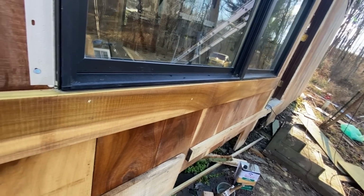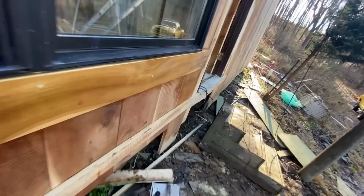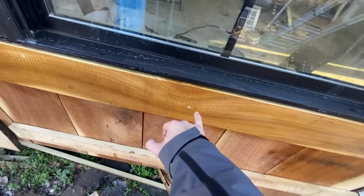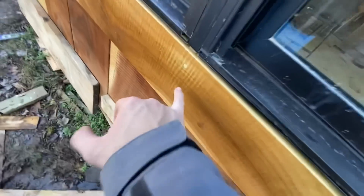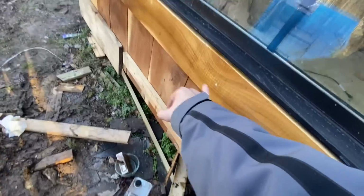Now that my siding is sealed, it probably won't have a problem with warping down the line, but I'm screwing it down just in case because I really don't want to deal with gaps or any type of warping in the future. So it's just an extra precautionary measure.